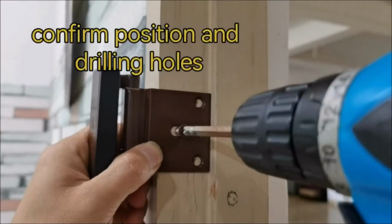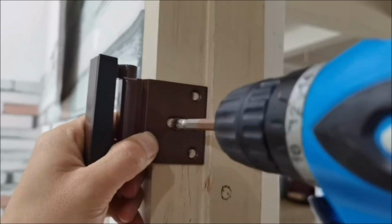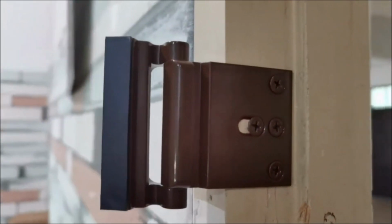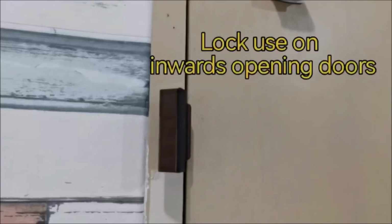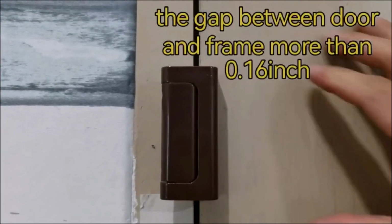Number 5. The Door Lock Child-Proof Home Security Door Reinforcement Lock is a product that is designed to increase the security of your home. This lock is installed on your door and adds an extra layer of protection to prevent break-ins or unauthorized entry. It is made from high-quality materials and can withstand up to 800 pounds of force.